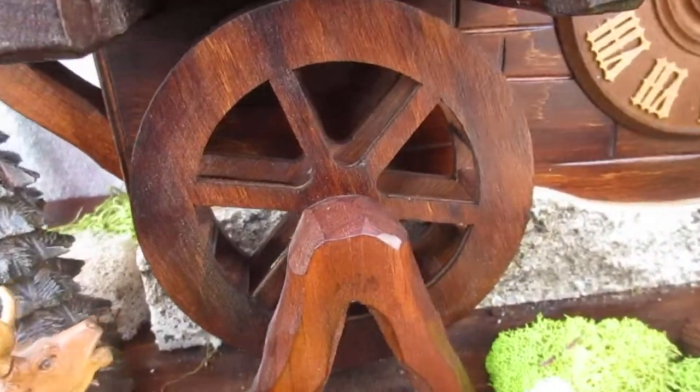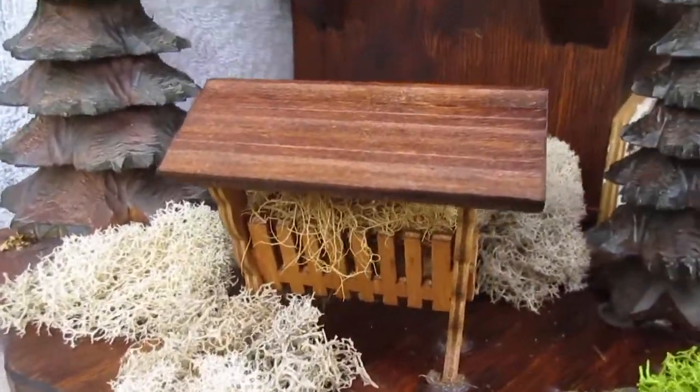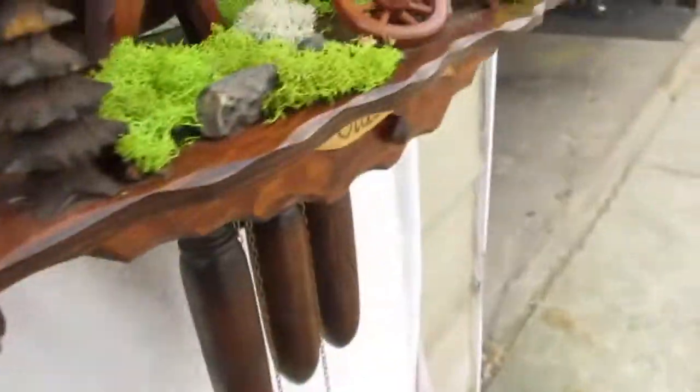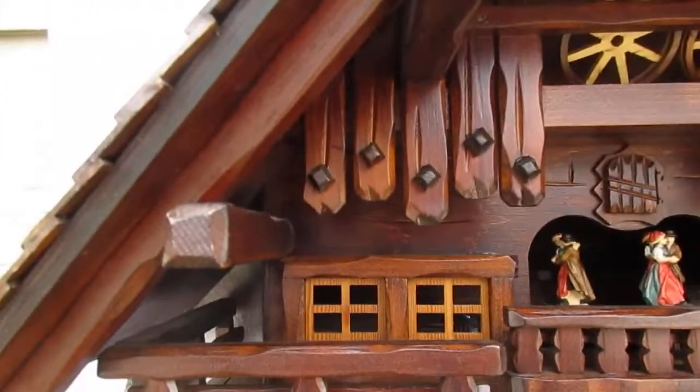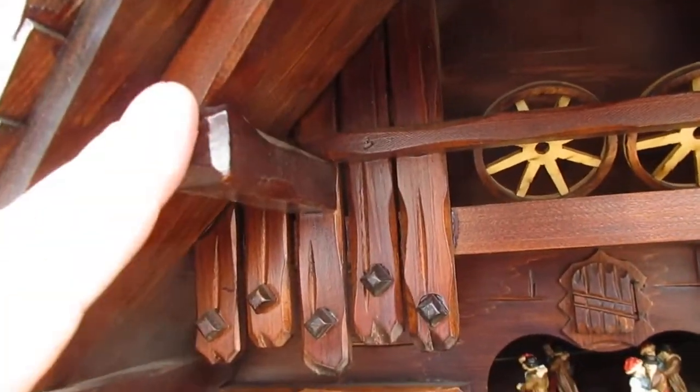As I stated before, your water wheel, what do they call that? Like a hay loft or something like that. Some more moss and more trees. I love these girders here, the realisticness of these girders here.